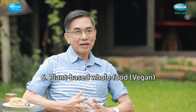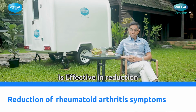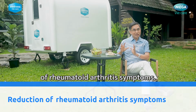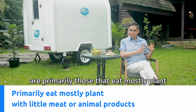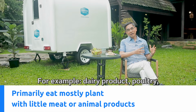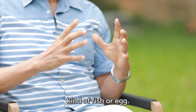6. Plant-based whole food, vegan, is effective in reduction of rheumatoid arthritis symptoms. Group 2, a non-vegan type of plant-based whole food, is primarily those that eat mostly plants with little meat or animal products, for example, dairy products, poultry, some kinds of fish or eggs.